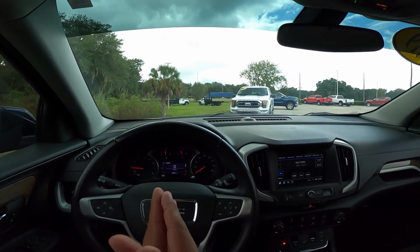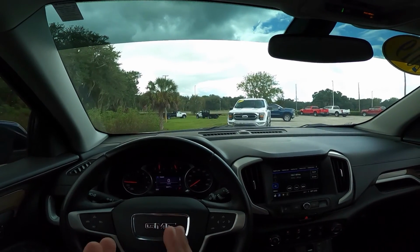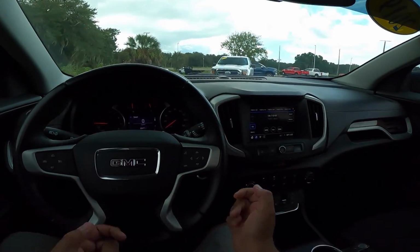So this is just the regular base suspension. It is a turbocharged engine with 203 pound-feet of torque, going to the 9-speed automatic transmission. Of course, that's going to the front wheels.